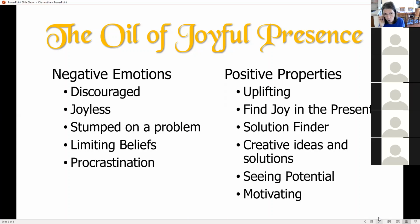Some of the negative emotions that it addresses are if you're discouraged or just feel joyless, if you're stumped on a problem, if you have limiting beliefs, if you are a procrastinator, or guilty, then clementine can help you. It is uplifting. It helps you find joy in the present moment. It helps you be a solution finder. It will help you think of creative, out-of-the-box solutions, seeing potential and being motivated. I just love clementine.